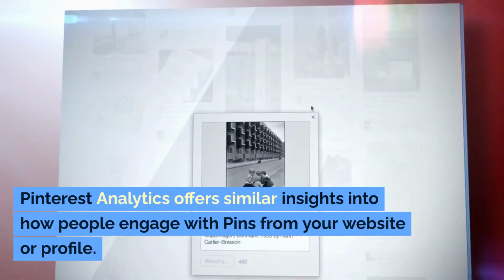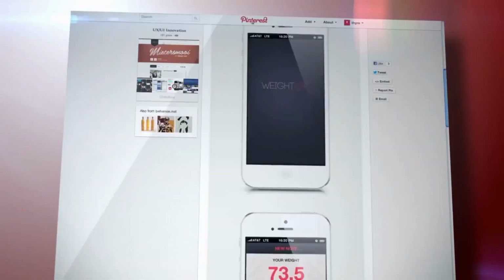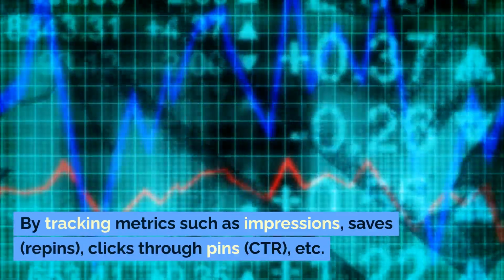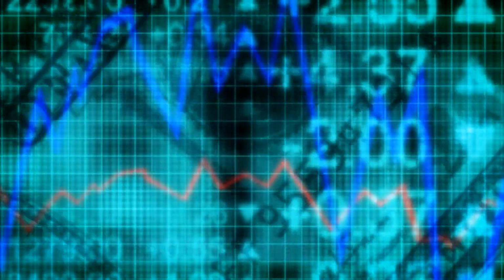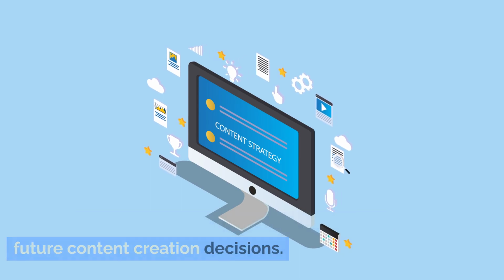Pinterest Analytics offers similar insights into how people engage with pins from your website or profile. By tracking metrics such as impressions, saves, repins, clicks through pins, etc., you can identify trends or patterns that inform future content creation decisions.